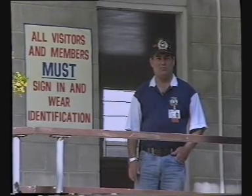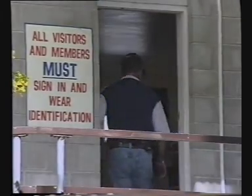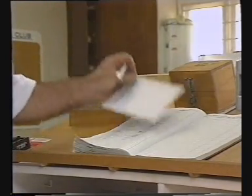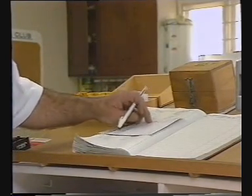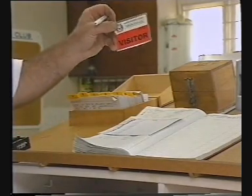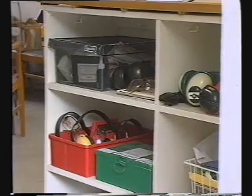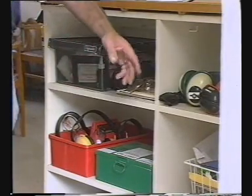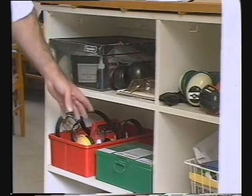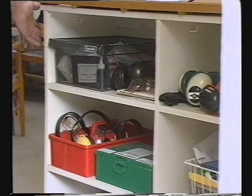As a new member or a visitor, the first thing you must do is sign in. First you must sign the range register, your card, date stamp it. If you're a visitor, you'll be signed in by a member and given a visitor's card, which you must wear at all times. Under the register, you'll find spare air protection, glasses, the first aid cabinet, and on the end of the bench, the fire extinguisher.